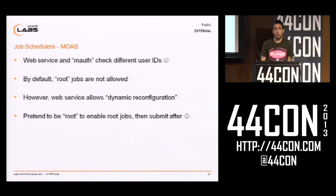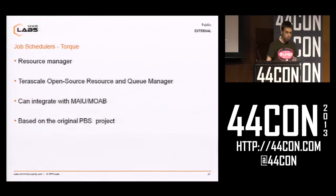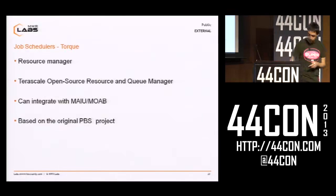So that was an example of a simple logic flaw we saw at the higher level in workload managers. But if I move on now, I'll pass back over to John. He'll tell you about Torque, which is a resource manager.